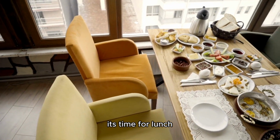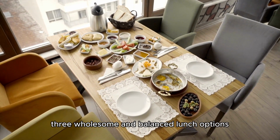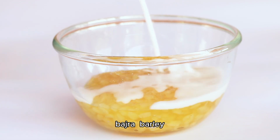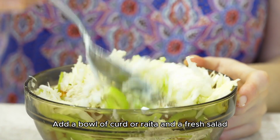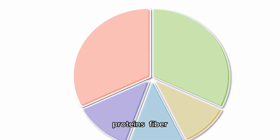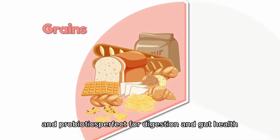Now, it's time for lunch, ideally between 2 to 3 p.m. Here are 3 wholesome and balanced lunch options. Option 1. 1 multigrain roti made from ragi, bajra, barley, or jowar, paired with a bowl of dal or any seasonal sabzi. Add a bowl of curd or raita and a fresh salad. This combination provides a complete balance of carbs, proteins, fiber, and probiotics, perfect for digestion and gut health.